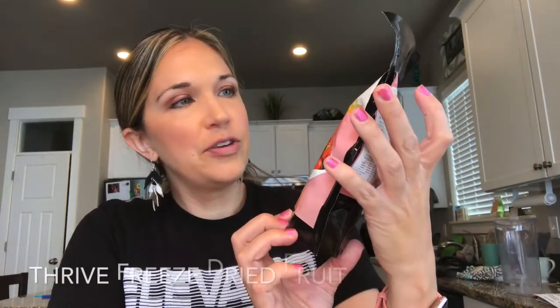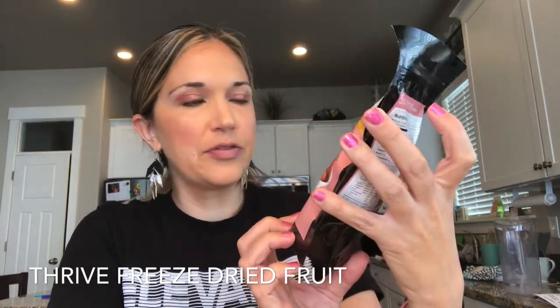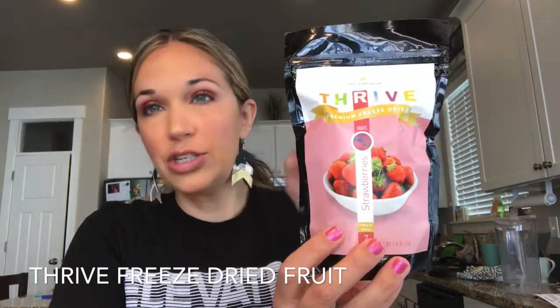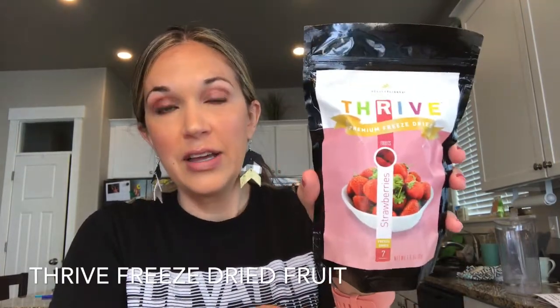Here's another one. If you don't have or have heard of Thrive, they have some great freeze-dried items. I found this downstairs in my storage and grabbed this to put in there. It's strawberries. You can just eat them right out of the bag. It says you can add water too, but in a pinch, you can just eat them right out of the bag. So freeze-dried stuff is a great thing to have.